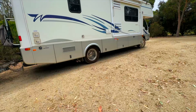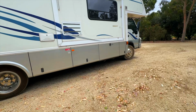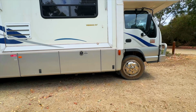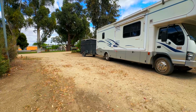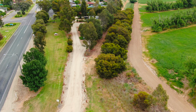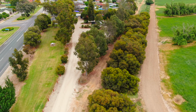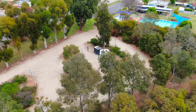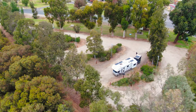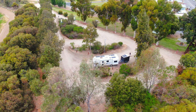I had no levelling up at all to do. It's a tiny little bit out, not enough for me to get my levelling blocks and go, I better fix that up. Now, the bad thing about it, you are right next to the highway and you do get a bit of vehicles going through, but since I've been here, I've seen 1 truck, so it's pretty quiet. All I'm really hearing now is the wind in the trees and my dumb voice. How cool is this campsite? Hey, I'll give it all a thumbs up in here.